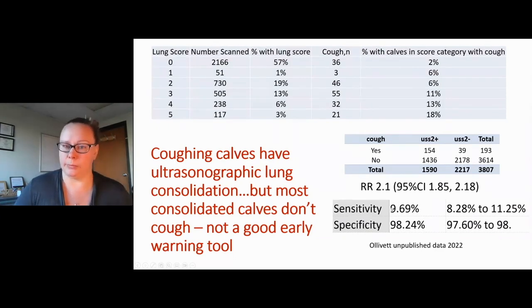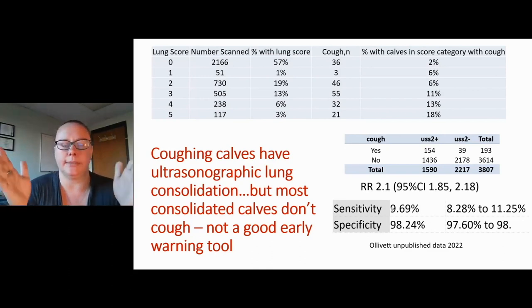So somewhat similar to that last study, if they cough, they're likely to have pneumonia, but if they don't cough, it really tells us nothing. And again, it's about that subclinical pneumonia. Subclinical means they don't have any visible signs of disease. So it should make perfect sense that there are a lot of calves out here with pneumonia that don't cough.